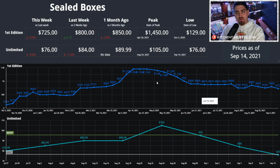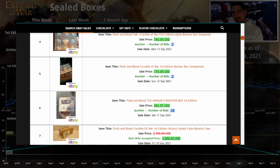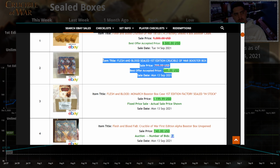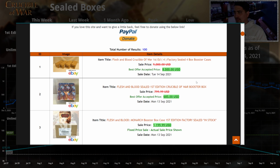So let's talk about Crucible of War. First off, let's talk about sealed boxes here. The sealed boxes are kind of doing some weird things. We had a sold listing of 710 this week, 740 this week, but then we also have the sold listing of 685. And this seller actually has multiple of them available, and he has already accepted an offer at 685. So we're starting to see some softness again in the Crucible of War.